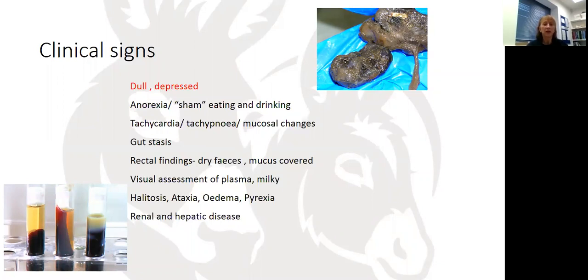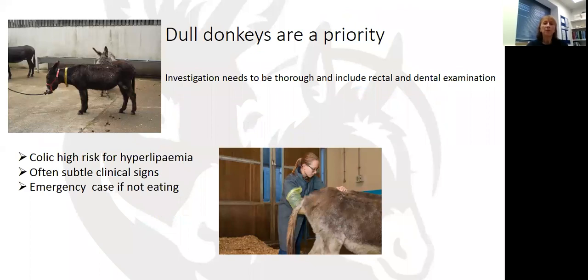So clinically, we see an animal that's just starting to not eat with a little bit of a high pulse and maybe a high temperature, rapidly becoming a very sick animal. So we have to remember then that dull donkeys are a priority. So what have we got here?